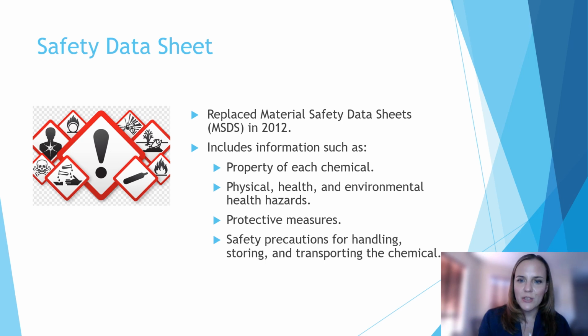Back in the day, prior to 2012, it was referred to as material safety data sheet, but they standardized them across countries so that the pictures and the information contained in them are the same regardless of what country you happen to travel to. The safety data sheet includes information such as properties of the chemical, physical, health, and environmental health hazards, ways to protect yourself from it, and then safety precautions for handling, storing, and transporting the chemical.